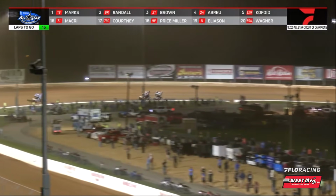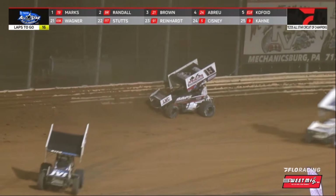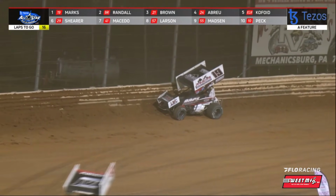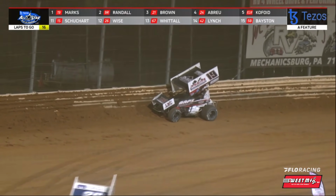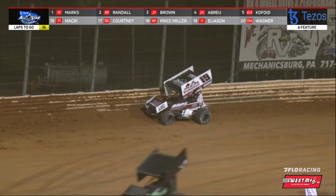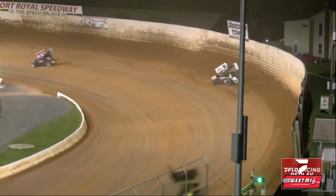Brent Marks spins out of turn 4 and gets it to the guardrail. Brian Brown almost getting by. Rico Abreu almost getting by. Oh my goodness. Brent Marks went to avoid the lap car, spins it in a ring, and there is where he will sit on the top side of turn 4. Oh my. Here we go.